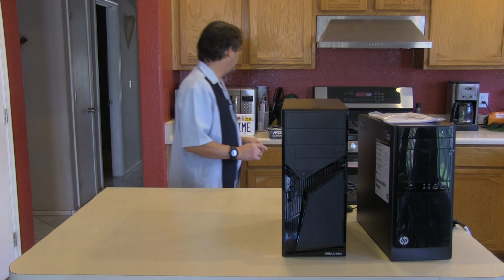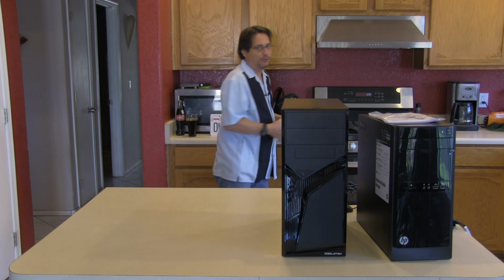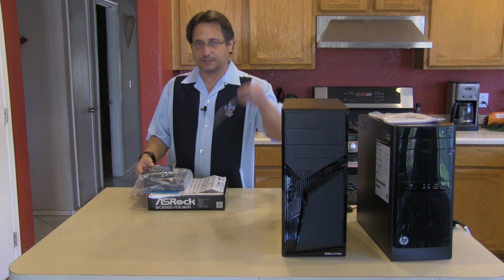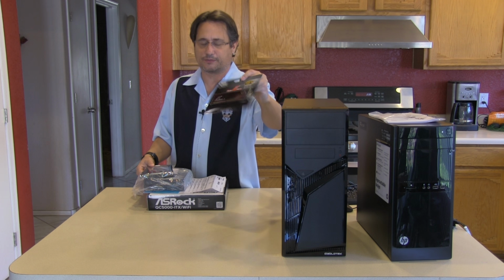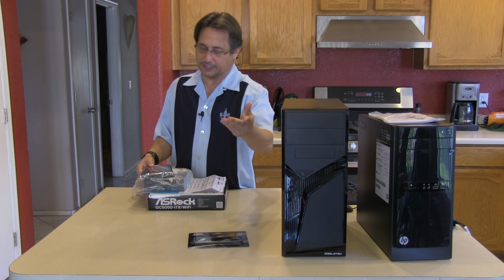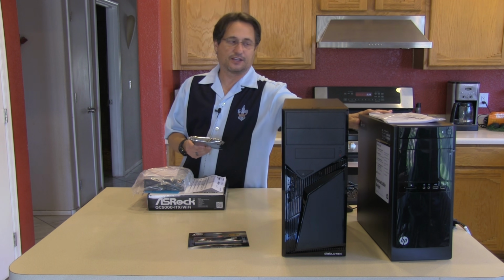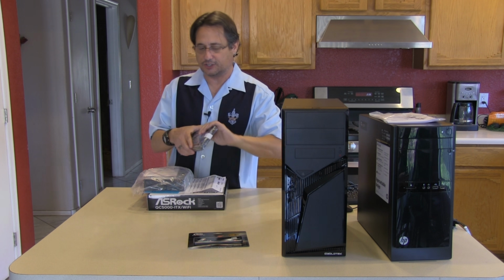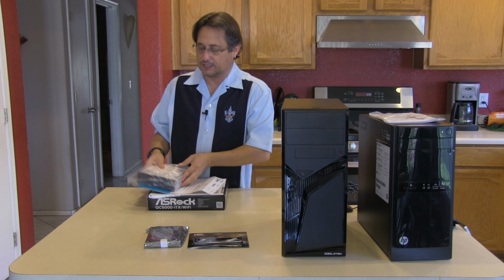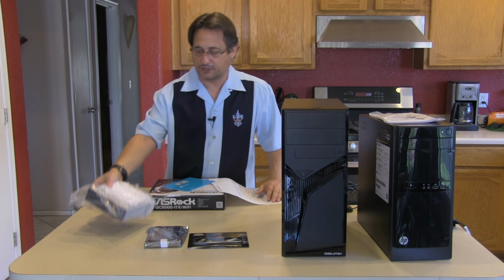Here's how we did it. When I say we, I mean me. 5 parts. 1, 2, there's 4 gigs DDR3 1600. This is from Team. It's an inexpensive memory. I've had very good luck with it. This has a 500 gig hard drive. Here's a 500 gig Seagate hard drive. Okay, so there's first part, second part, third part. This has a CD DVD burner. Here's our CD DVD burner.